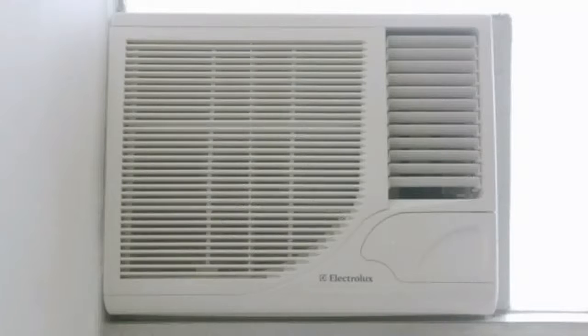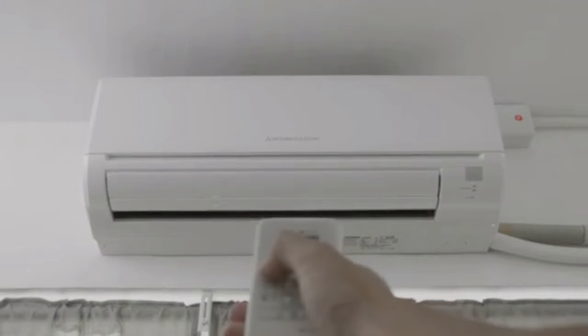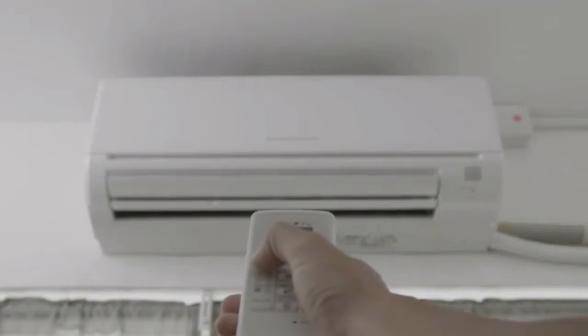Air conditioners come in a variety of brands, shapes, and types. AmbiClimate works with all of them, including central, window, portable, and split units. They're compatible as long as they have an infrared remote.